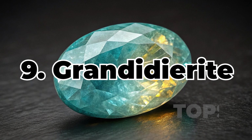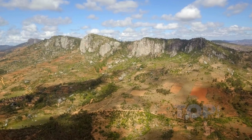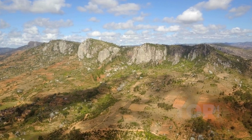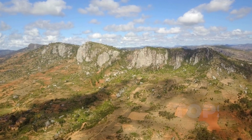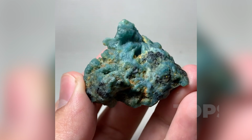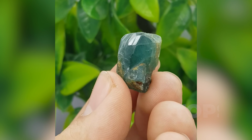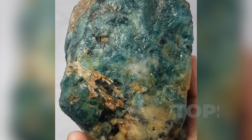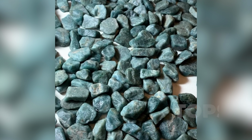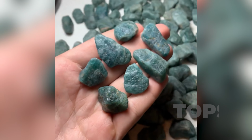Ranked 9th, Grandidierite, ice blue-green with yellow shift. In the southern highlands of Madagascar, near the windswept cliffs of Andromeda, mineralogists once unearthed a translucent stone that defied classification. Its color hovered between sea glass blue and mint green, but a fleeting yellow undertone emerged as light refracted through its crystalline layers, calm, subtle, and unmistakably natural. This phenomenon, known as trichroism, is one of the rarest optical properties in the gem world.